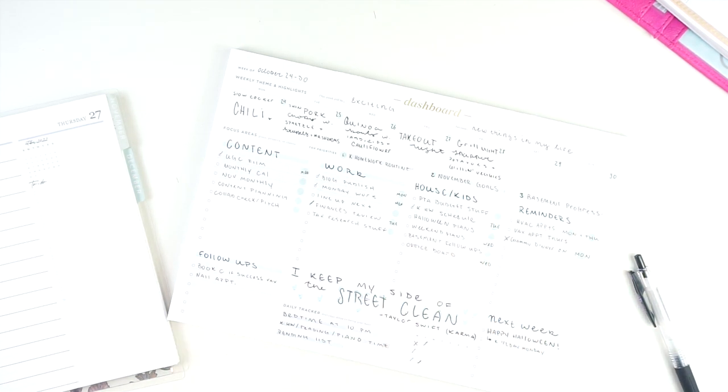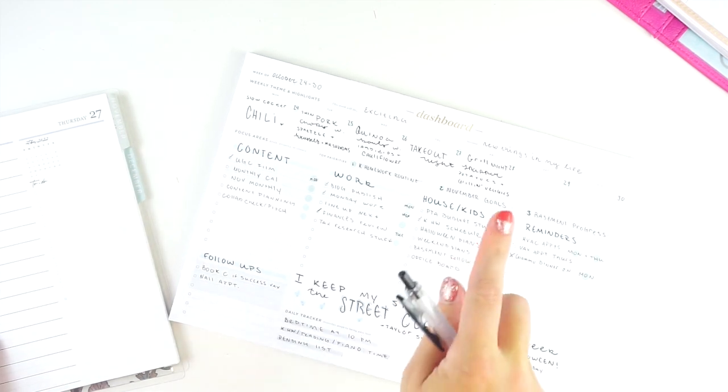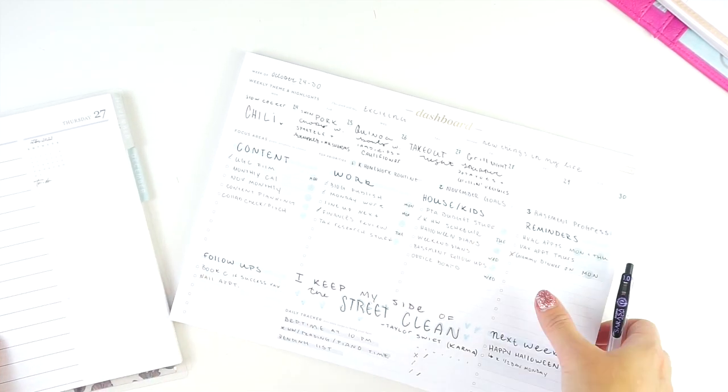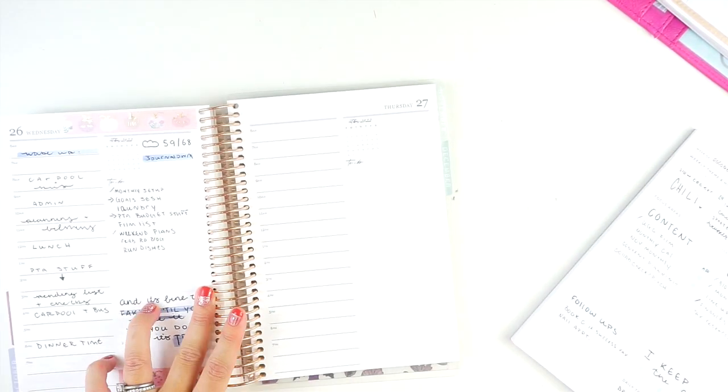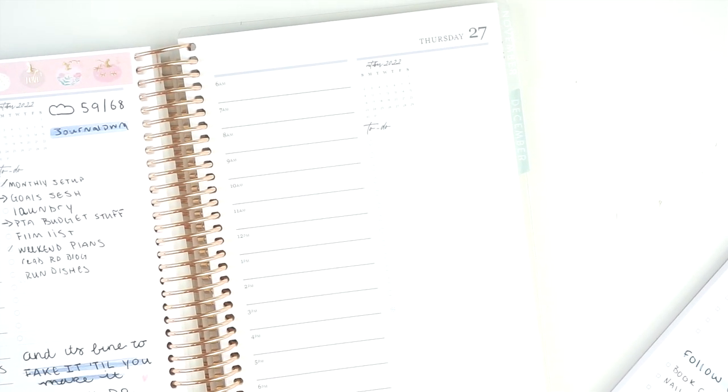This, however, is exactly how I love it, and I do absolutely love this dashboard. I will be using this to help me plan for Thursday. So we have not a lot going on, but we've got a normal amount going on.